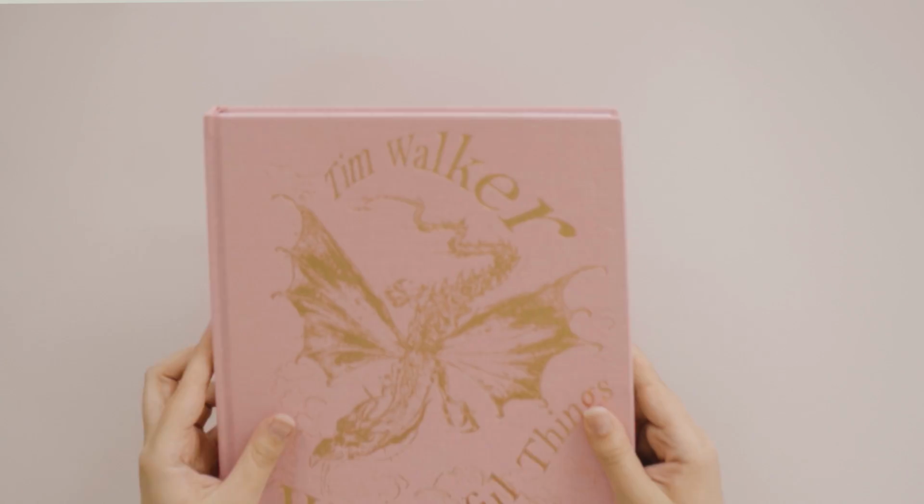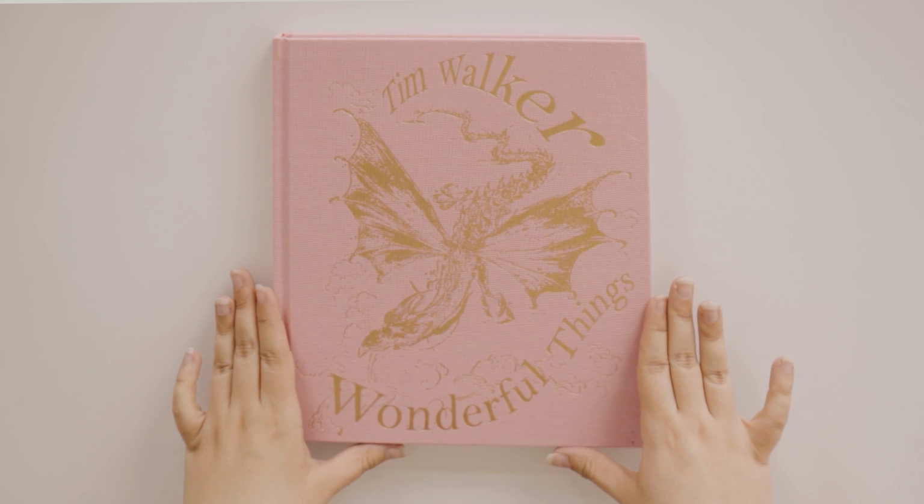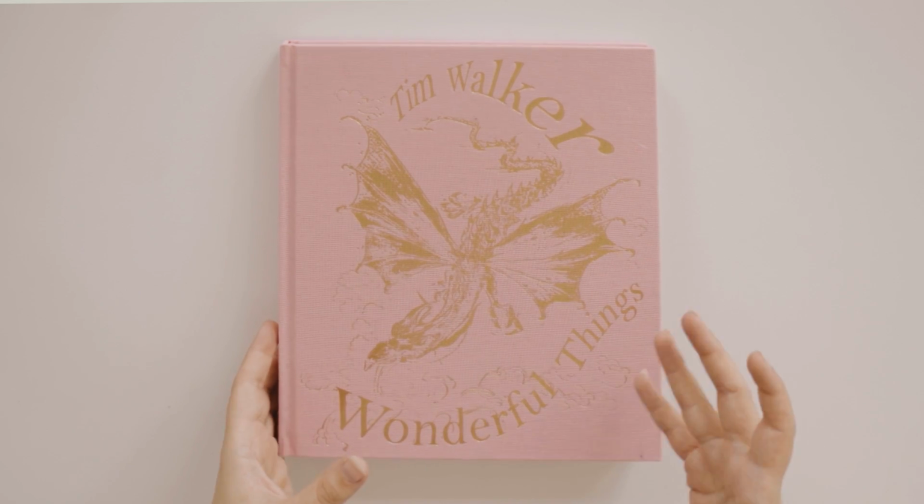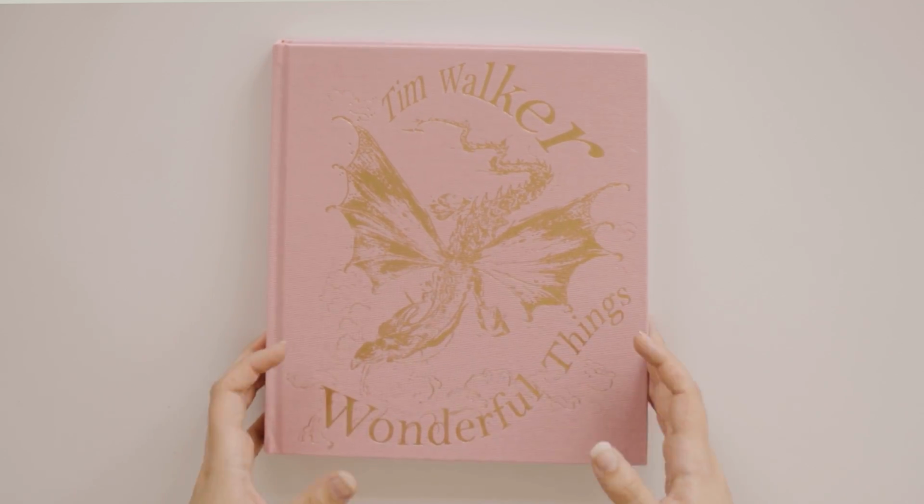Continuing on the pink theme, we have this book from Tim Walker called Wonderful Things. I love the foiling on this. As someone that studied graphic design at university, at college, throughout education, my love for print media probably started with design and then has moved on to photography as my work has grown in photography. But I still love a well-designed, good-looking book.